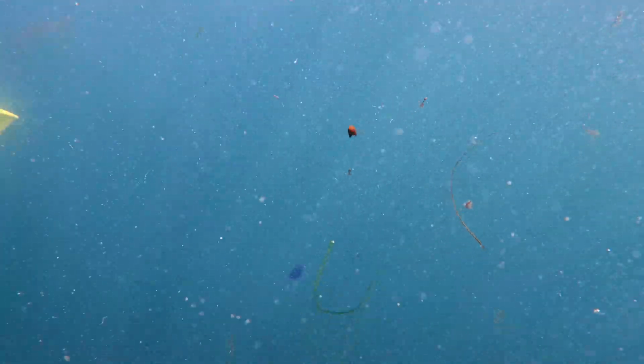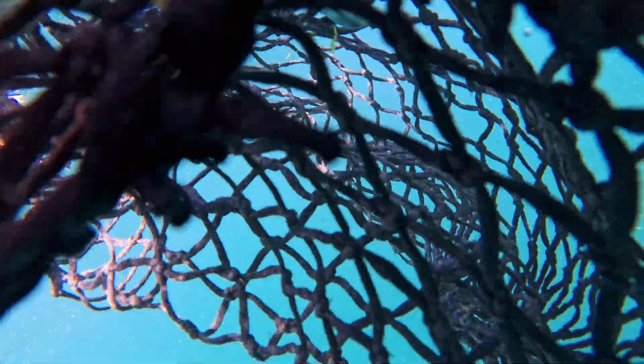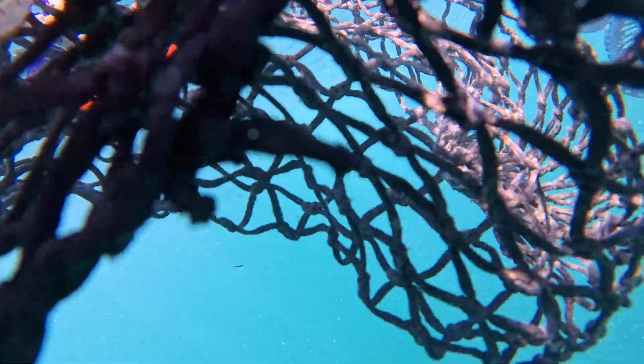There's a bit of stuff floating around here, looks like there's a dead jellyfish there. But the viz is debatable on the surface. We've got a little bit of a bloom at the moment, but we'll see what happens when we get down to the bottom.